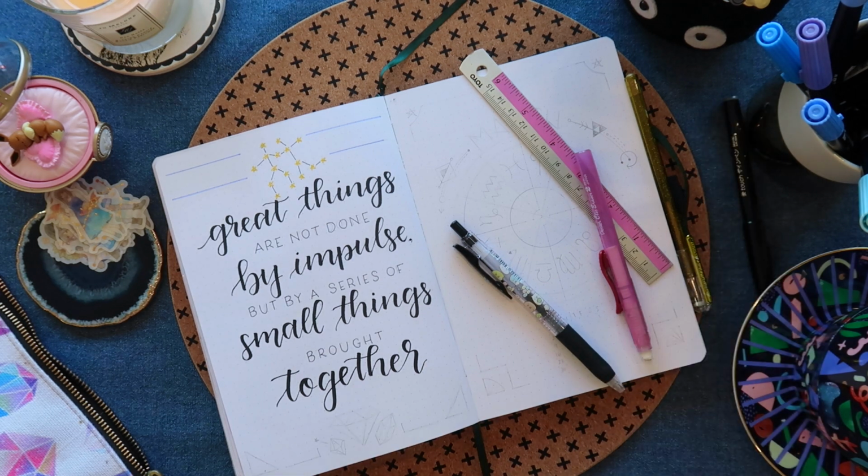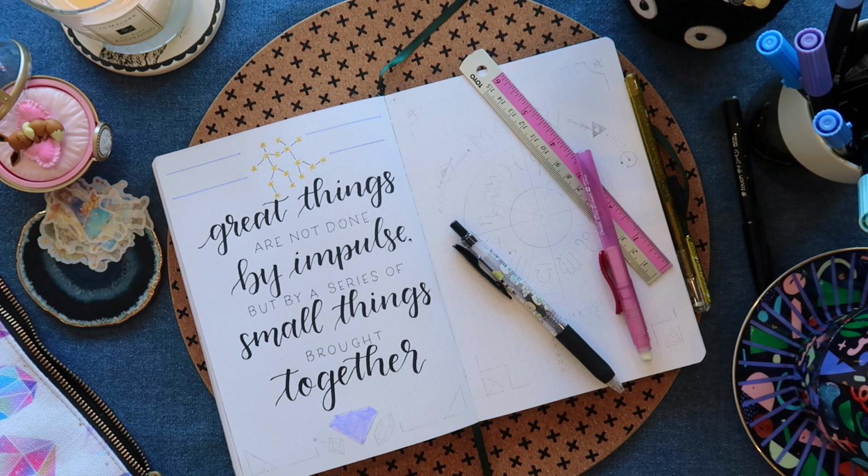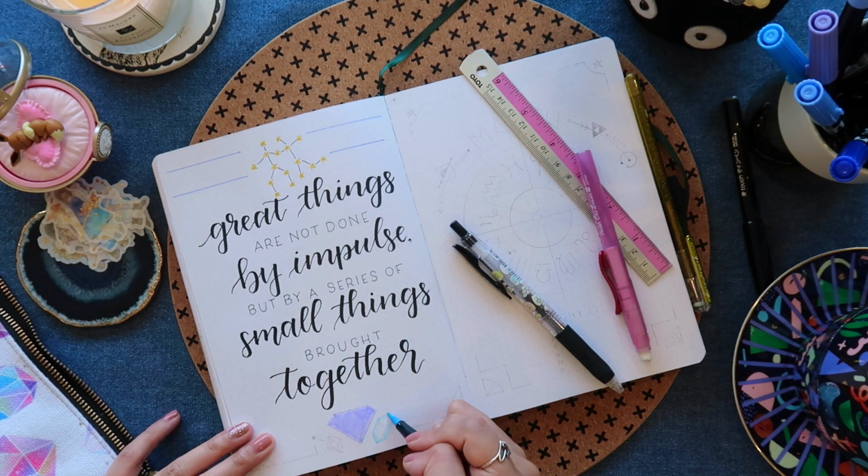Okay, so now that that's done, I've just popped a few little doodles of gems at the bottom just to jazz up the lower border.